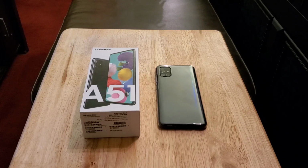But we got to realize the times that we're living in, and there's a lot of people out of work, and this pandemic is going on, and not only that, but there's just a lot of people that's not going to pay $1,000 or $2,000 for a device. They're not going to do that. The average person is going to spend the money on a type of device like this.